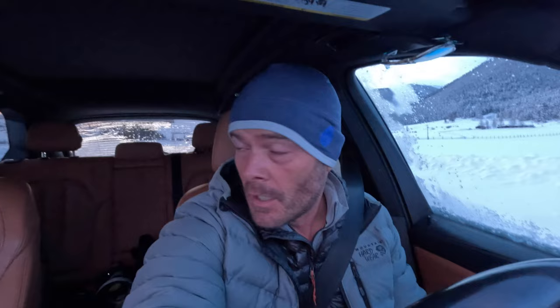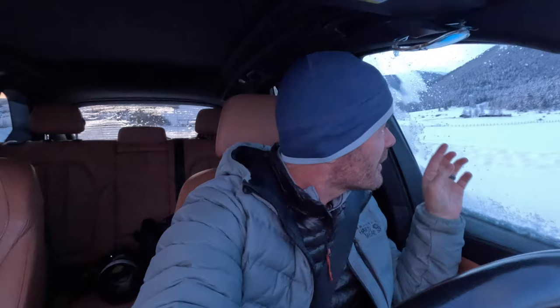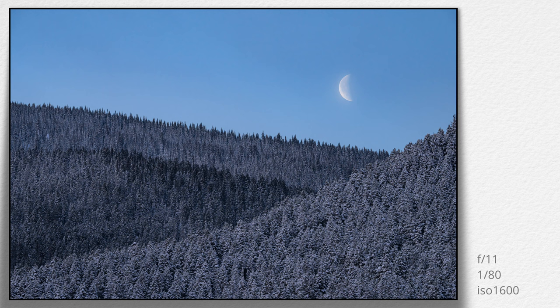All right, back in the car. So neither one of those was particularly compelling. The one with the moon and the snow-covered trees was okay, actually. You got the moon in there, and then a few different layers kind of coming down the left-hand side of the frame there with the slope of the mountains. That was pretty cool. The Grand is just a little too fogged in to be able to do much with that.